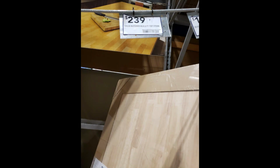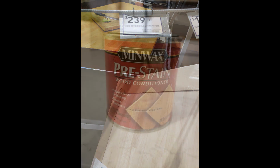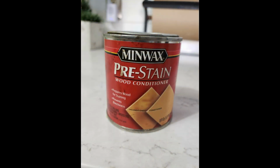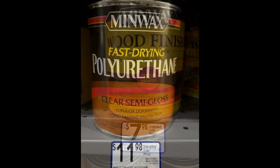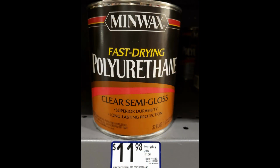And then the supplies that I'm going to use to finish this off, I'm going to use some pre-stain on the wood after I sand it down a little bit, and then I'm going to stain it. I decided I wanted a dark finish, and I'm going to stain it a dark walnut. And we use this Minwax wood finish penetrating stain, which I use a lot for projects, and I really like it. And then we will need to seal it with polyurethane. We have another video that goes into detail on how to prepare your butcher block countertop, so check that out as well.